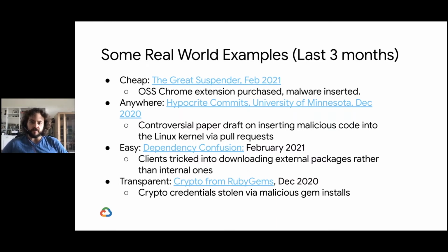But this blew up and even led to the Linux kernel team kind of banning the University of Minnesota from contributing as a result of this. But I'm sure they're not the only ones trying to do this, and people are probably trying a little bit harder to sneak things in, and not every project has as thorough a code review process as the Linux kernel. So not everyone is nice, and it's really easy to hide malicious code in normal code and to make it look normal.